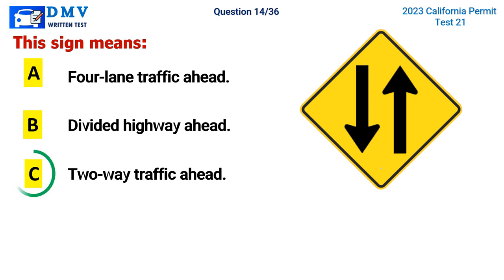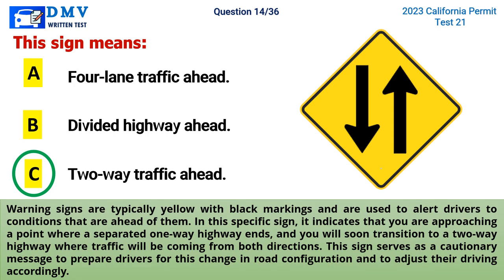C. Two-way traffic ahead. Warning signs are typically yellow with black markings and are used to alert drivers to conditions that are ahead of them. In this specific sign, it indicates that you are approaching a point where a separated one-way highway ends, and you will soon transition to a two-way highway where traffic will be coming from both directions. This sign serves as a cautionary message to prepare drivers for this change in road configuration and to adjust their driving accordingly.